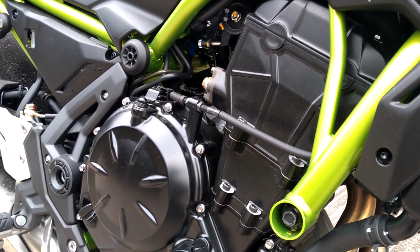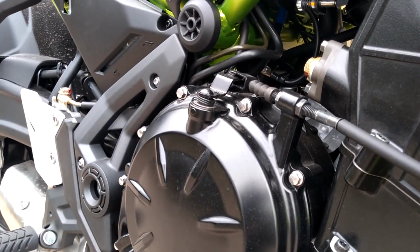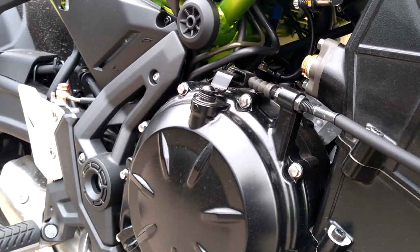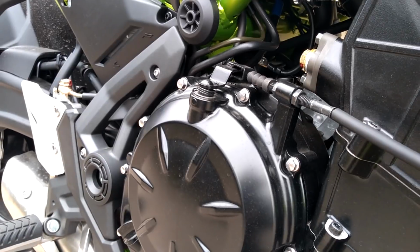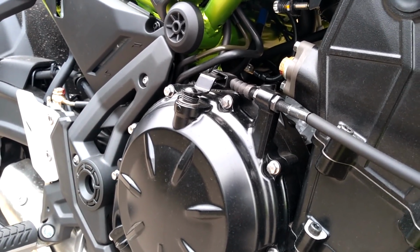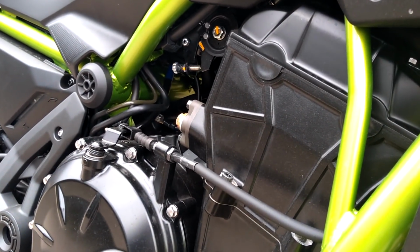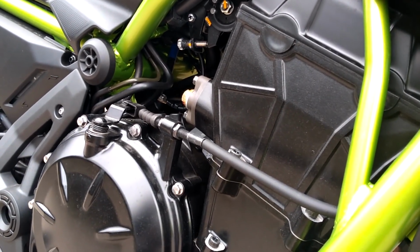It comes with Kawasaki's very well proven 649cc parallel twin motor, producing around 66 horsepower at 8,000 RPM, that's 68 PS. And it's got 64 Newton meters of torque at 6,700 RPM.